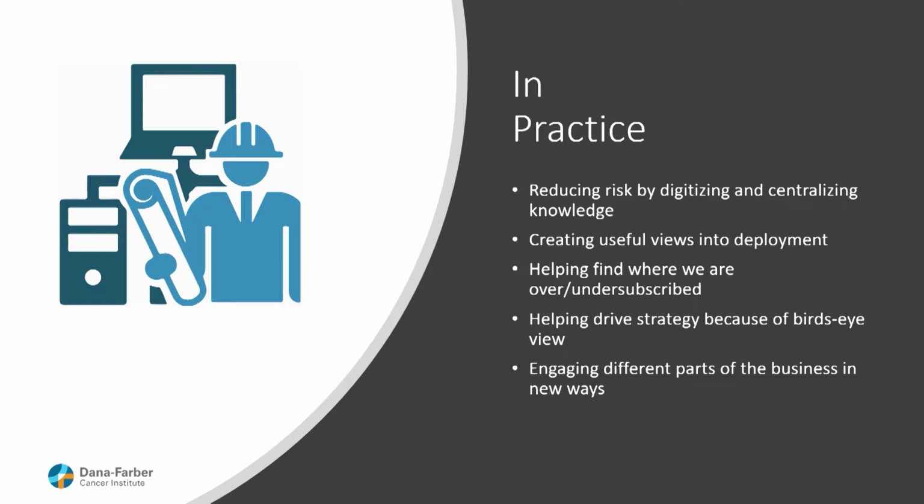Hilton and Andre also talked about the ability to help drive strategy because of our bird's eye view of things. And we do have a seat now with the organization, saying, here's the lay of the land. We're able to see which capabilities we have available, which applications we have, how stable they are, how steady they are. And we're helping drive strategy by saying, if we want to do something like that, we do or do not have the capabilities in place to support it.